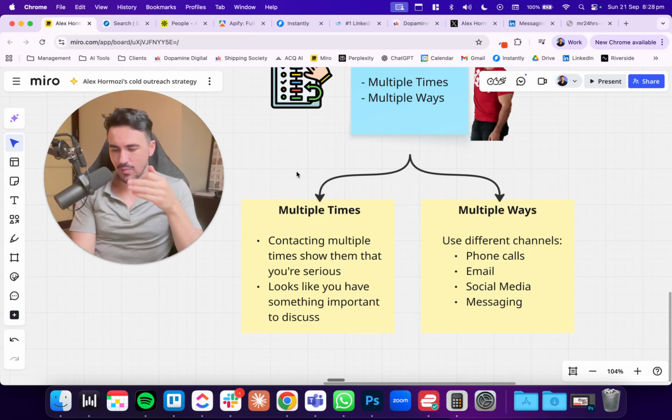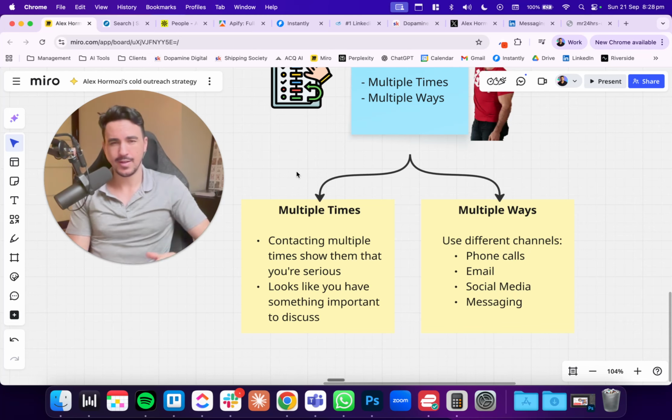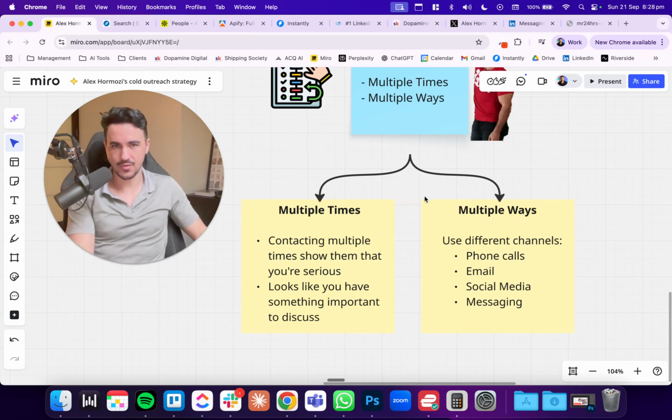Obviously, if they don't reply after multiple months, there's no point in flogging a dead horse, as they say. So, there's some nuance to it, but yeah, use your best judgment.